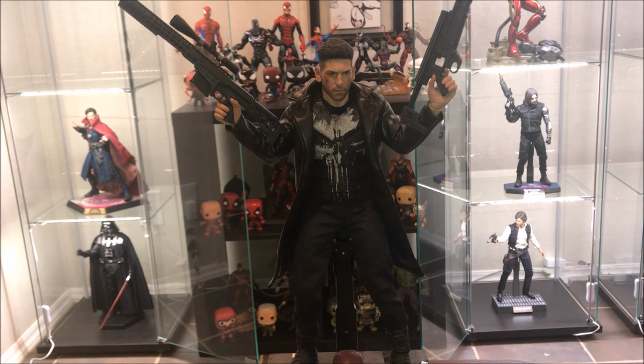And when it showed up, I got it out of the box, and I could not believe how amazing this figure is. Everything from the accessories to the details on the suit to the posability to the amazing face sculpt that really captured John Bernthal. This figure is absolutely amazing.